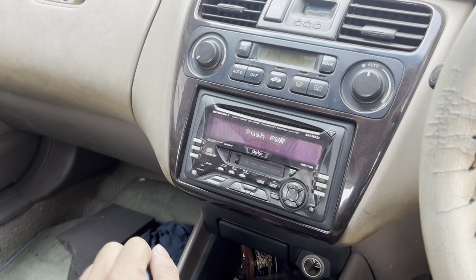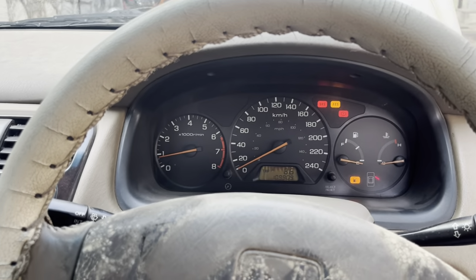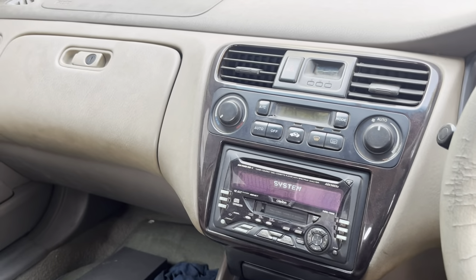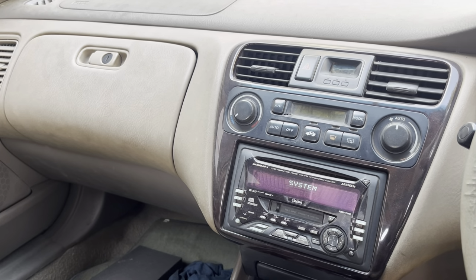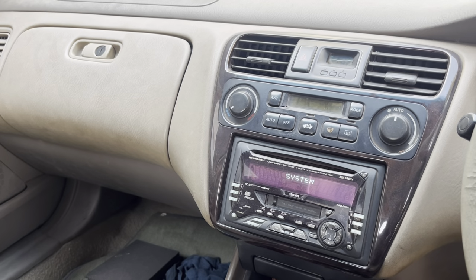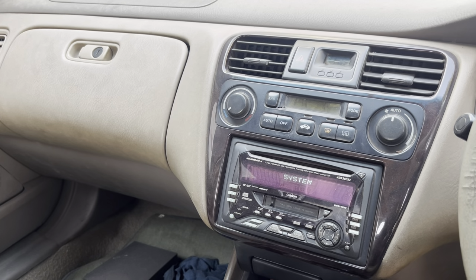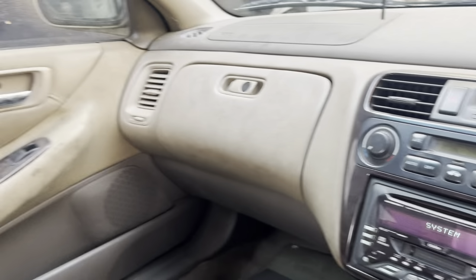I'll be showing all how the speaker works as well. Yeah, this is what the car is. It was a very good car back in the day when Honda launched it, and I'm very happy to have this car in my collection. I'm not thinking of parting ways with this car, so please don't ask if it's for sale or something as such.